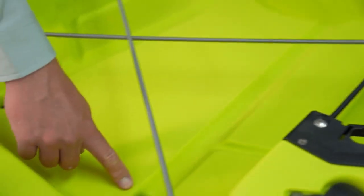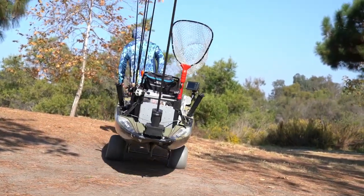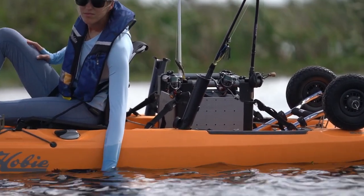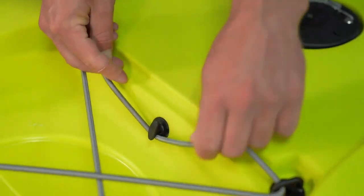And don't forget, we have 2 more scupper holes back here. These are going to integrate with a Hobie Livewell or be great for using a kayak cart. This tab is actually here to integrate with the bungee for storing a kayak cart on the stern of your kayak. So you can pull the bungee, get it over your cart and hook this in, and it's going to hold your kayak cart in place.